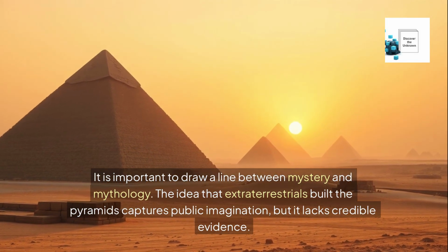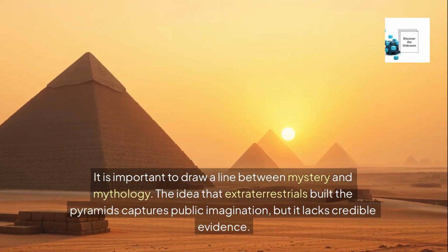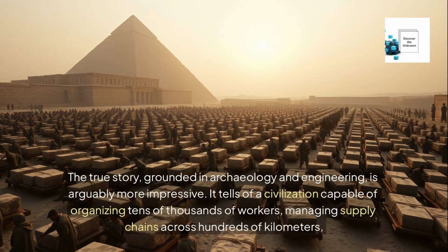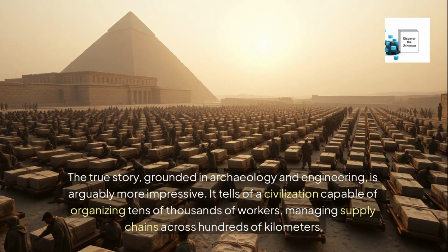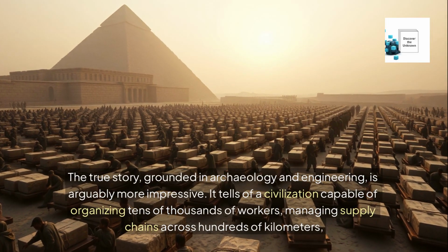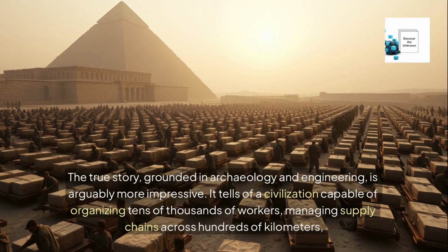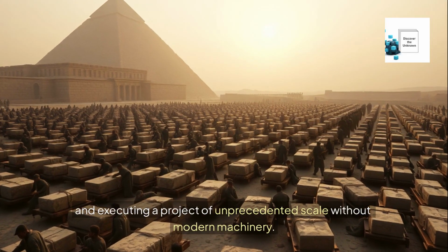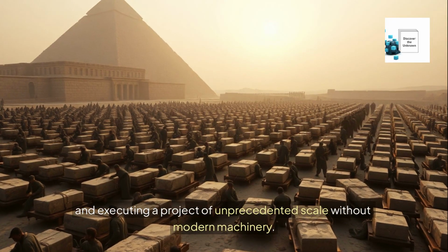The idea that extraterrestrials built the pyramids captures public imagination, but it lacks credible evidence. The true story, grounded in archaeology and engineering, is arguably more impressive. It tells of a civilization capable of organizing tens of thousands of workers, managing supply chains across hundreds of kilometers, and executing a project of unprecedented scale without modern machinery.